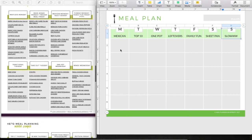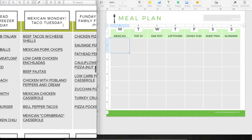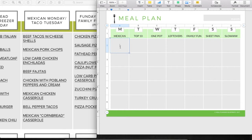Good. All right, so what you're going to do is, all right, so Monday, Mexican, you're going to find the column for Mexican. We're going to kind of zoom in on it here for you. And just go down the list.